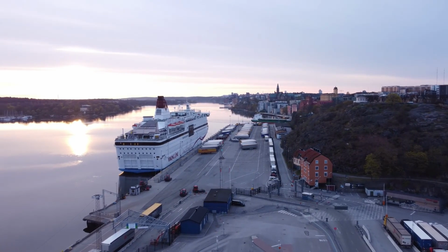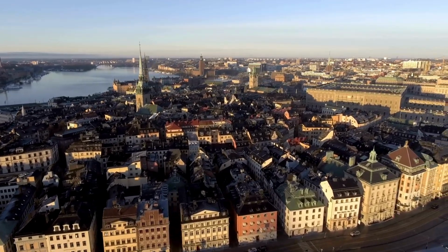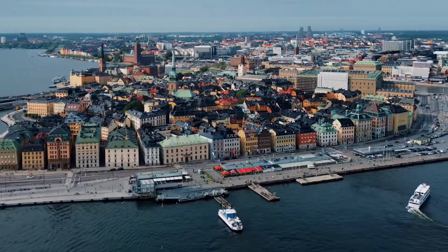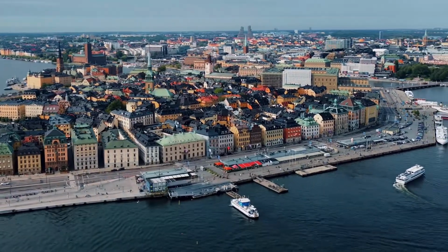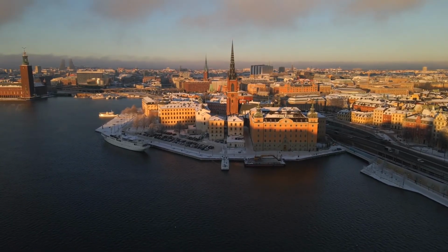Stockholm's cruise port isn't just an entry point. It's the start of a journey through a city that effortlessly blends history, culture, and innovation. From the medieval charm of Gamla Stan to the modern vibes of Djurgården, every moment here feels like stepping into a new world.